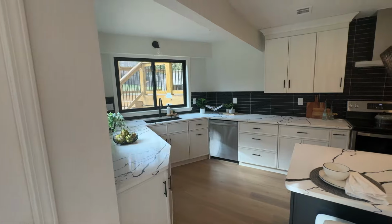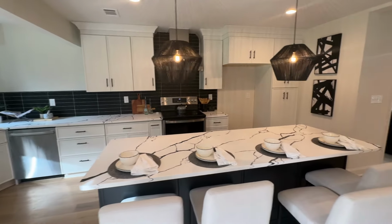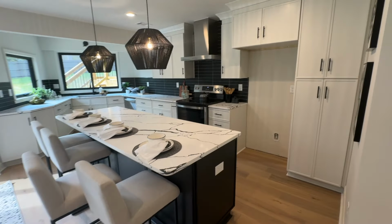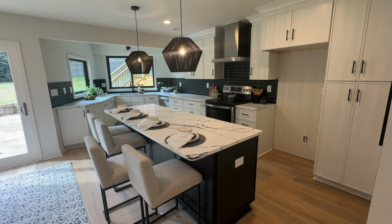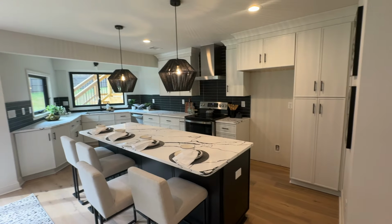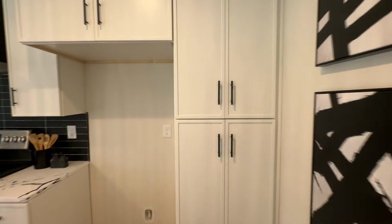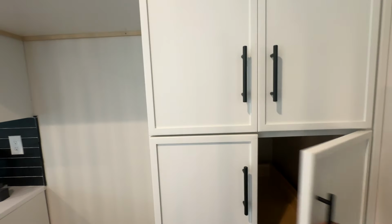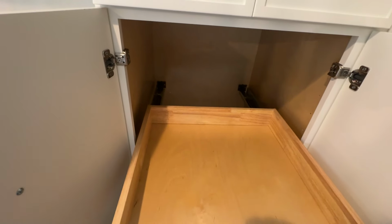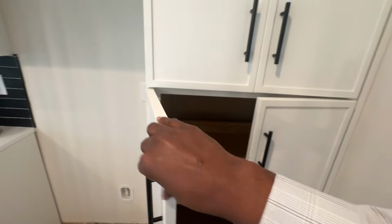And then here's your kitchen. A very nice kitchen. So it's huge in size. You get a nice island to round it off. So I just realized that you don't get a pantry, which is fine because you get a lot of cabinet space. So this will pretty much be your pantry right here. And you get some nice inserts in here to help you organize. All of it closes softly, as it should.